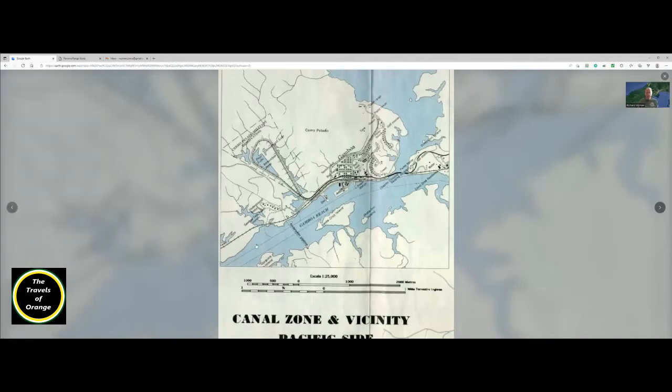Another interesting thing on this particular map is that you can see the Naval pipeline. It's coming here from the west side, crosses underneath the canal itself and runs up here off of this map and underneath Gatun Lake in order to get to the Gatun Tank Farm.